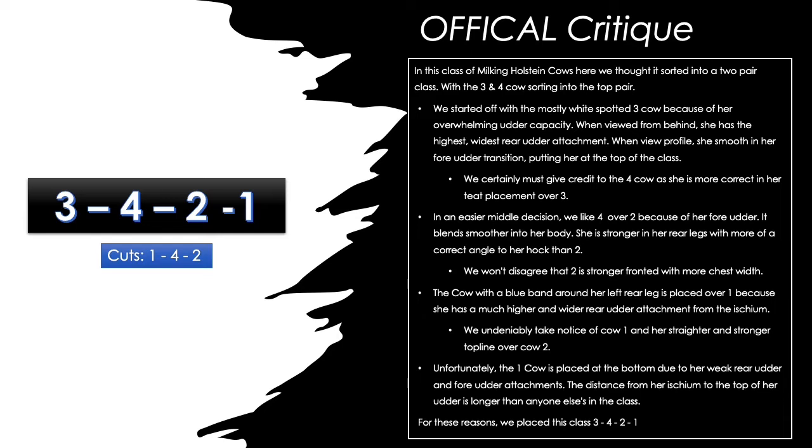The cow with the blue band around her left rear leg is placed over 1 because she has a much higher and wider rear udder attachment from the ischium. We undeniably take notice that cow 1 has a straighter and stronger top line over cow 2.